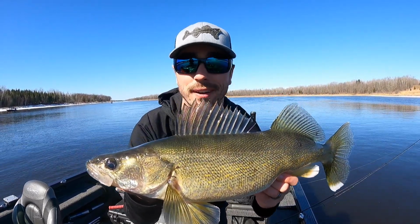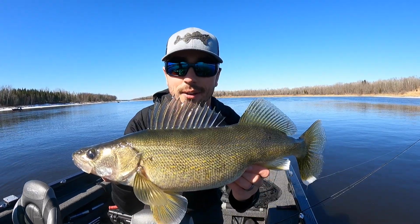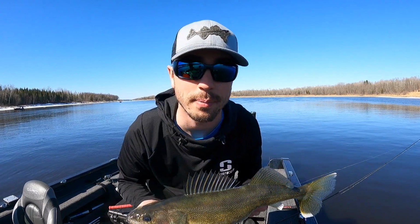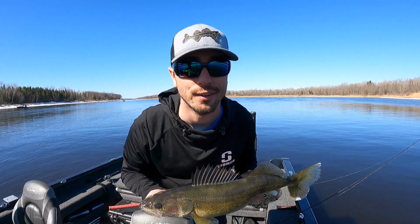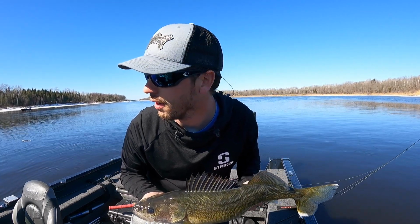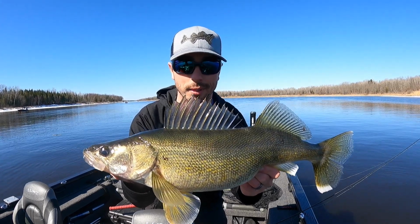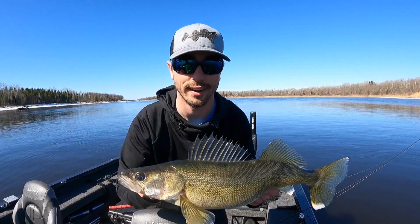So right now we are on the Rainy River. It is Thursday and we are out here on open water. We are in the big boat, so we're not sneaking out with the John boat over the ice. We launched the big boat. Water temperatures are about 35 degrees and we are on the board with an awesome walleye. All right, I'm gonna get this one back in the water and we're gonna catch some more.